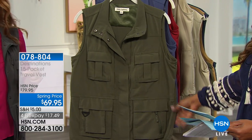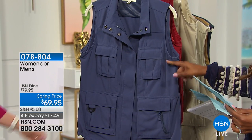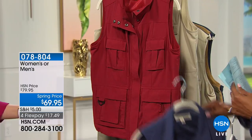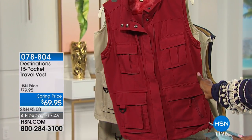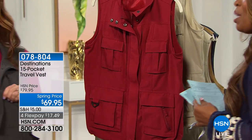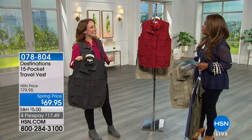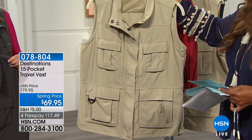That's beautiful, so on trend with that whole camouflage thing that's still important. There's that blue again that we just saw. And then we also have available the port, which is a nice red, and I like that it's named after wine. And then if you want something a little bit more classic, a little bit lighter, you have the stone color, all right?